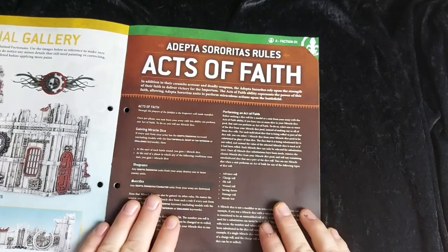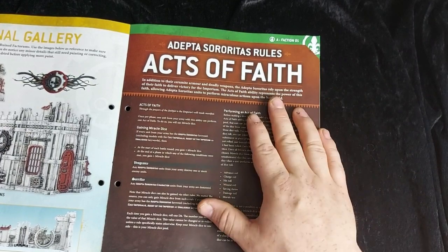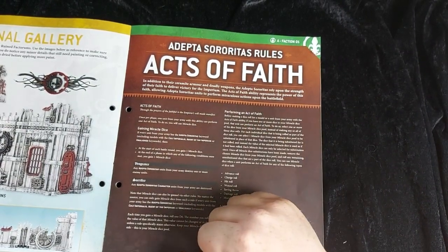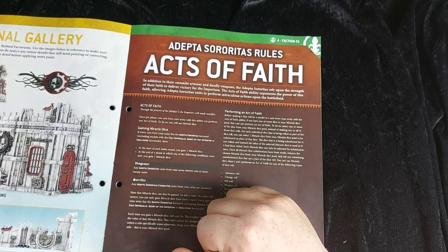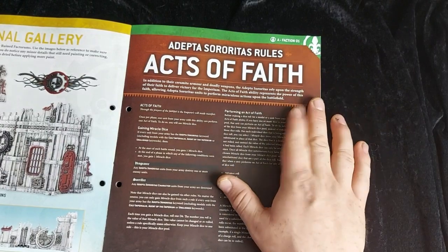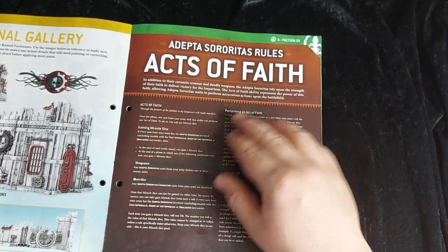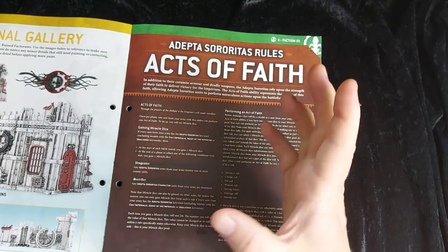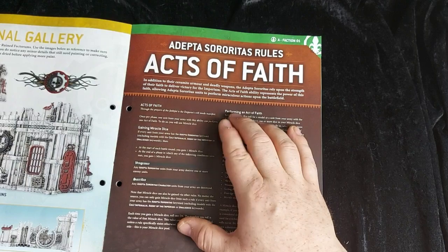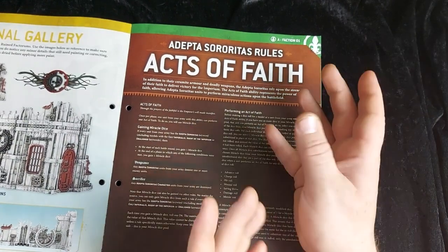Right, we have one piece of rules before we move on to this issue's mission. So this is the Acts of Faith. In addition to their ceramite armour and deadly weapons, the Sororitas rely upon the strength of their faith to deliver victory for the Imperium. The Acts of Faith ability represents the power of the faith, allowing Sisters units to perform miraculous actions upon the battlefield. So this is a game mechanic where we gain a special pool of dice called Miracle Dice.